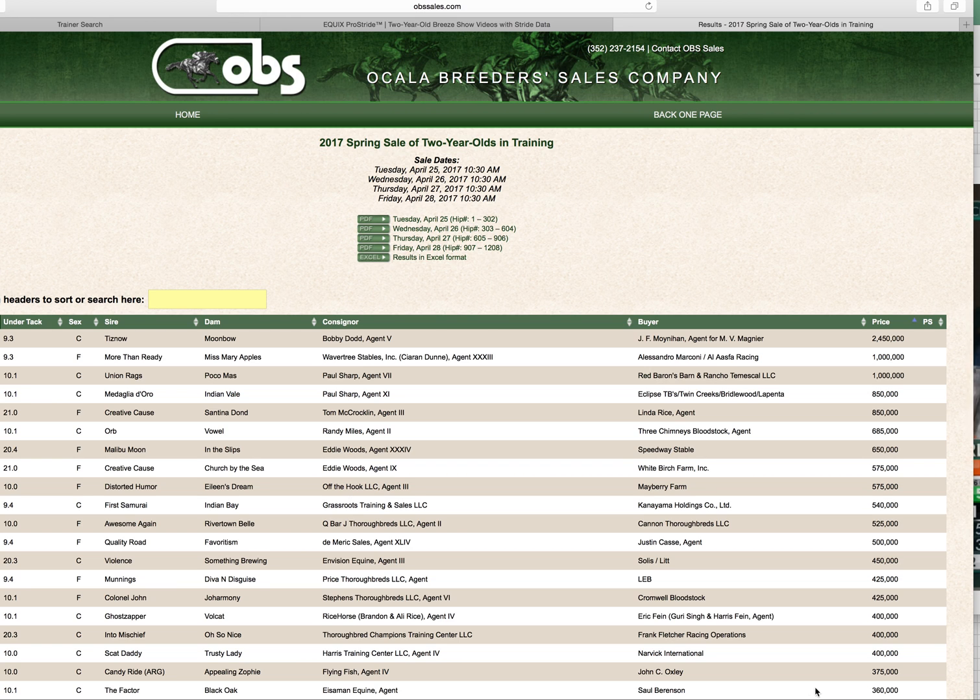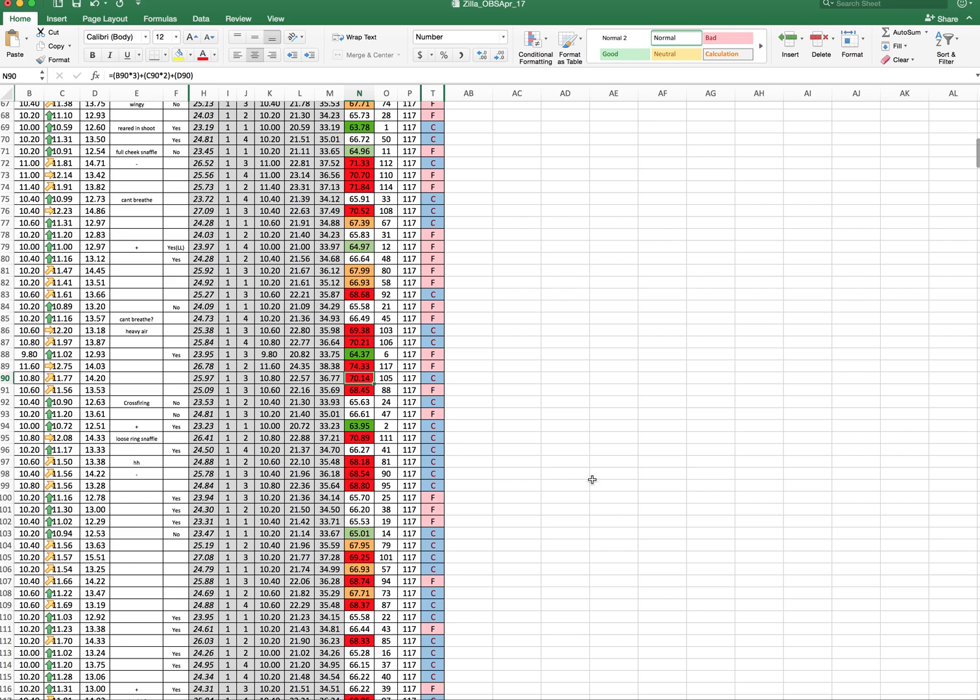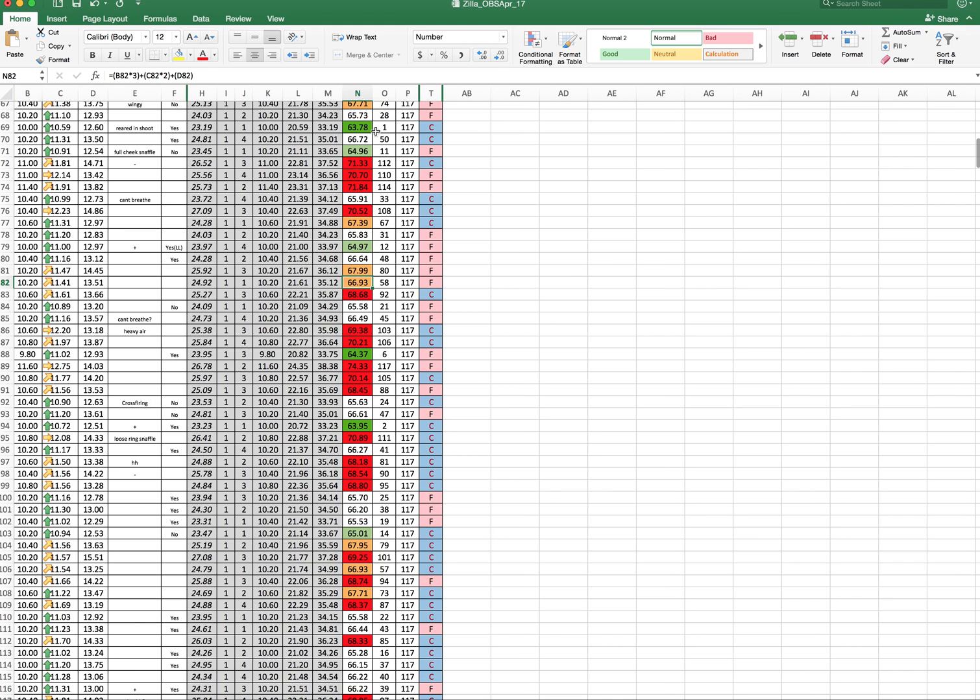Like I showed you in my Zilla system I created, we got red, we got green, white is neutral, orange is kind of bad, light green is good, dark green is great. So to me, this is the athlete. And I'm not willing to give up on the athlete because technically I don't even care who the parents are.